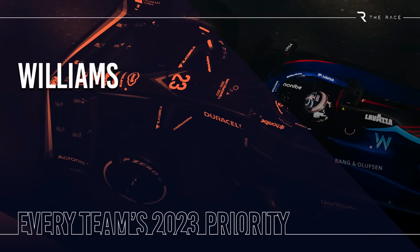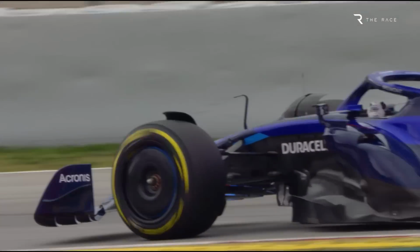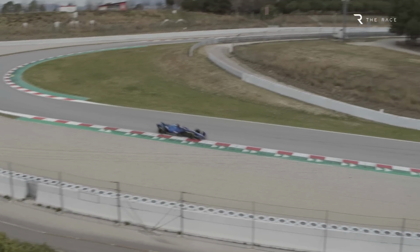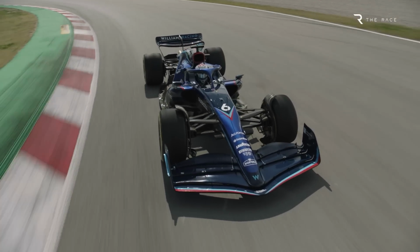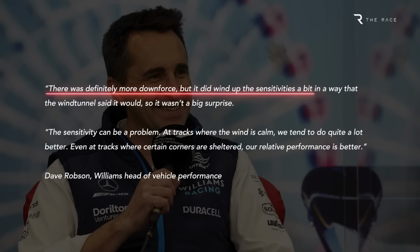Given it had comfortably the worst car of 2022, Williams obviously needs big downforce gains. But it's not that simple, as what it really needs is not just to pile on the downforce, but do so in a way that doesn't come at a big cost in terms of aerodynamic sensitivity. As Williams head of vehicle performance Dave Robson points out, there's always a trade-off in terms of downforce and sensitivity.